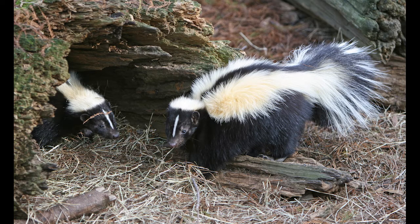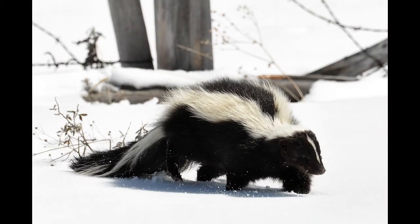Next up, we'll talk about skunks. Now, something that we all know about skunks is that they can be a little stinky. And this is a great adaptation that they have. So they have these musk glands so that when they're threatened, they have a nice stinky smell that they can spray. But that's not their only adaptation.